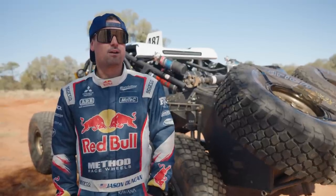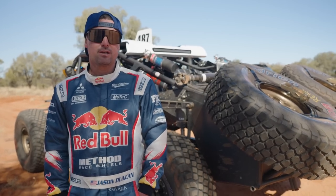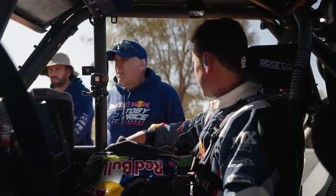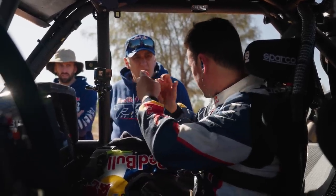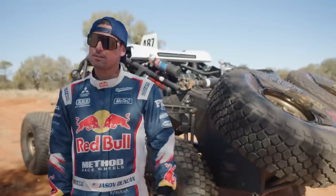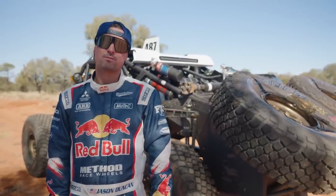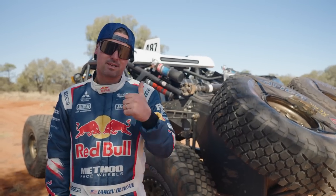So we're out here, just a little bit outside of town, doing a little shakedown, making sure all the systems are good. Everything went well, we had no issues, made a couple adjustments, get the thing ready for the qualifying prologue track, and Toby's happy, I'm happy, it's got the speed, it's definitely ready to go. So we're gonna have some fun on prologue day.